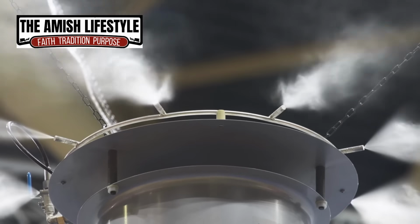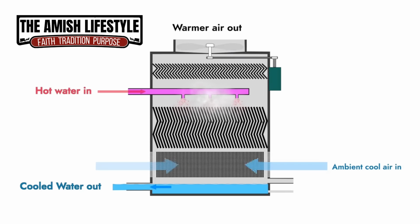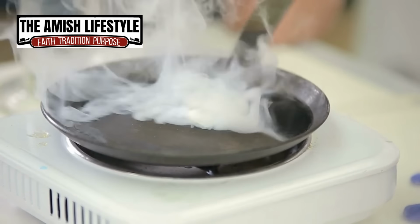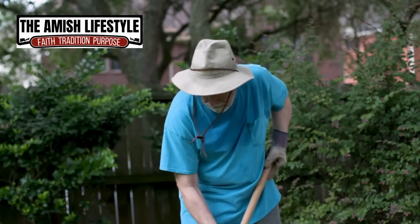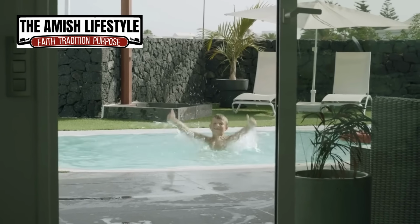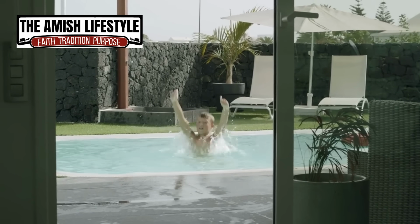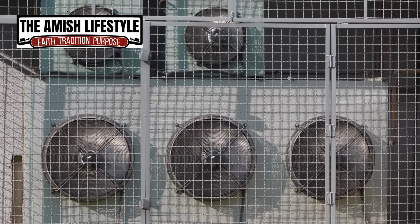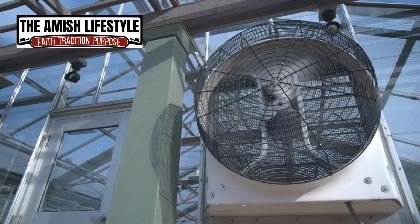It starts with water. Yes, plain old H2O, because when water evaporates, it cools the air around it. You've felt it yourself. Step out of a pool on a summer day and feel the chill, even when it's 90 degrees Fahrenheit outside. That's evaporation at work. And hundreds of years before anyone invented a swamp cooler or a misting fan, the Amish figured out how to use this natural process to make their homes feel like they had air conditioning, without plugging anything in.